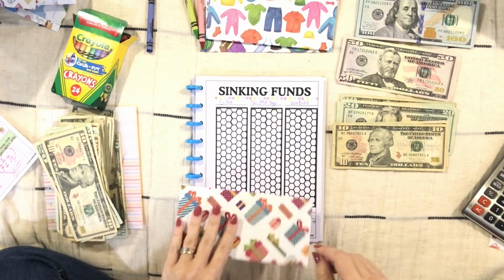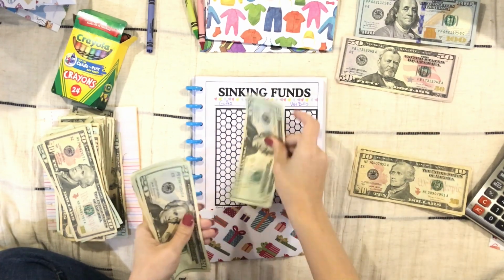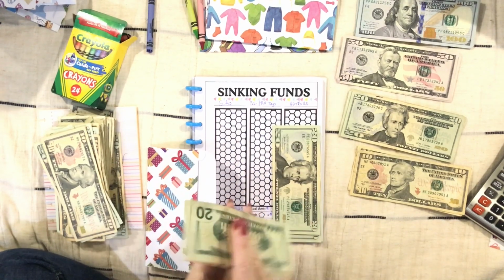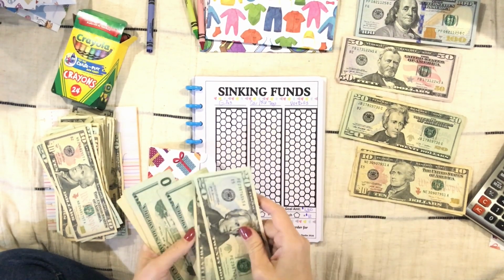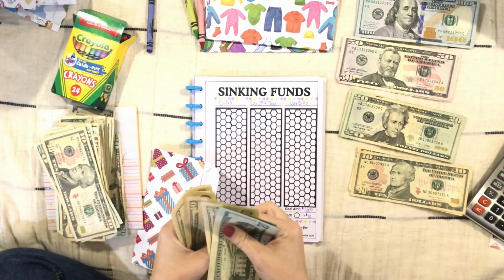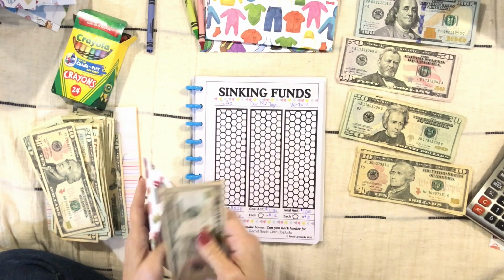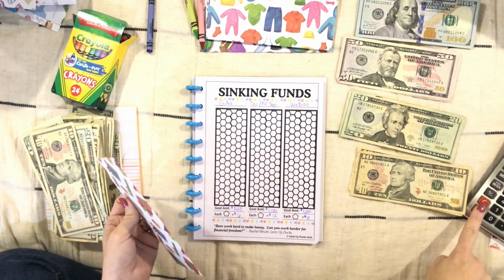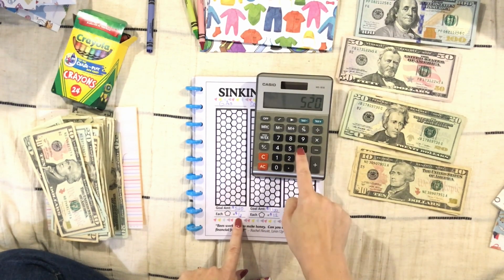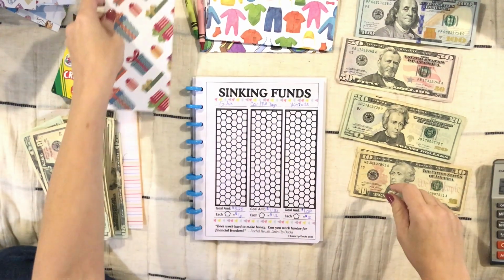All right, next is gifts. That's getting 40 this pay period, so 20, 40. And it has, let's see, let's just count the whole thing. 20, 40, 60, 80, 1, 10, 20, 30, 40. So 140 in this one. These blocks are like $6 each. So I get to color in 23 of these.